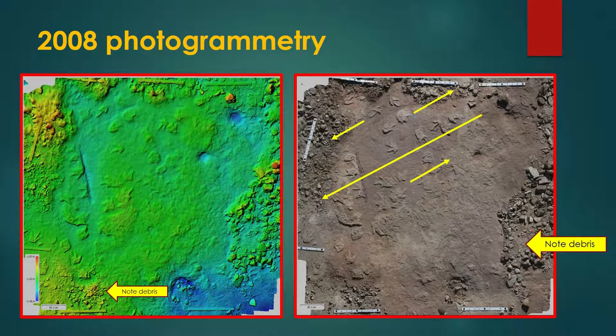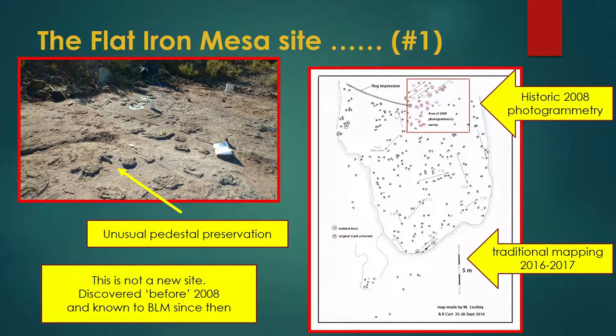This is the photogrammetry that my co-author Nefra passed on to me from 2008. So I guess this is 9-year-old photogrammetry. I don't really know what that means. I just take the pictures, give them to Nefra, and she processes them. But you can see here, I've drawn in some of the trackway. There seems to be some sort of preferred orientation.